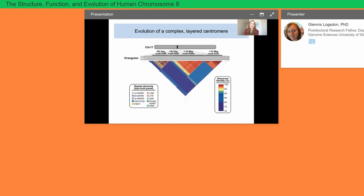Finally, I wanted to show you the orangutan centromere, which is even bigger when you take into account all the other higher order repeat arrays. But once again, we see this more divergent layer that's occurring on the left side of the centromere that we think has been diverging ever since the great apes split.